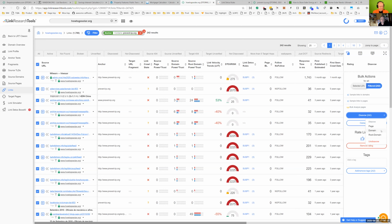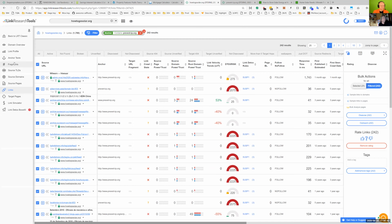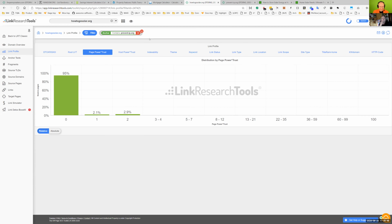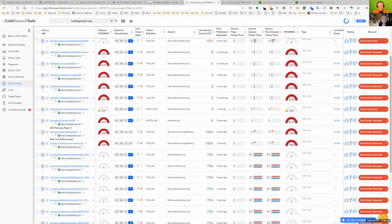Bahnfahren.info. These are German websites also. Interesting. Yeah, PreventIP. This one here is still running, processing disavows and backlinks. Look at this. All the ones with the anchor text PreventIP have a page power trust of 0, 95% of them. So I guess we disavowed them by now.